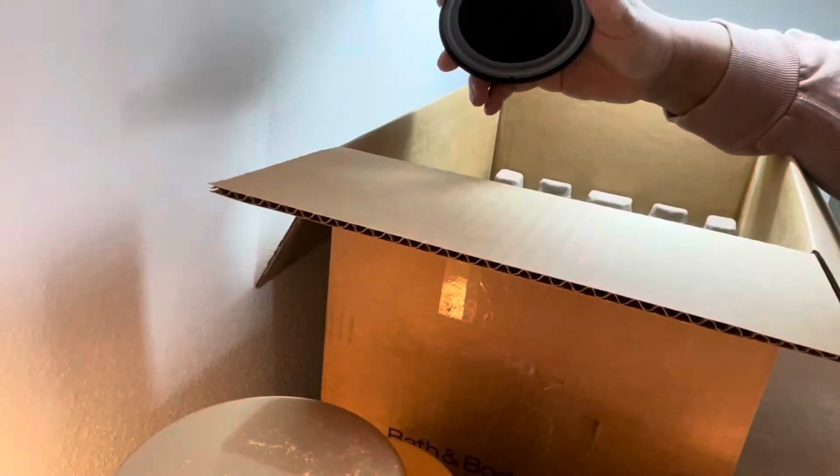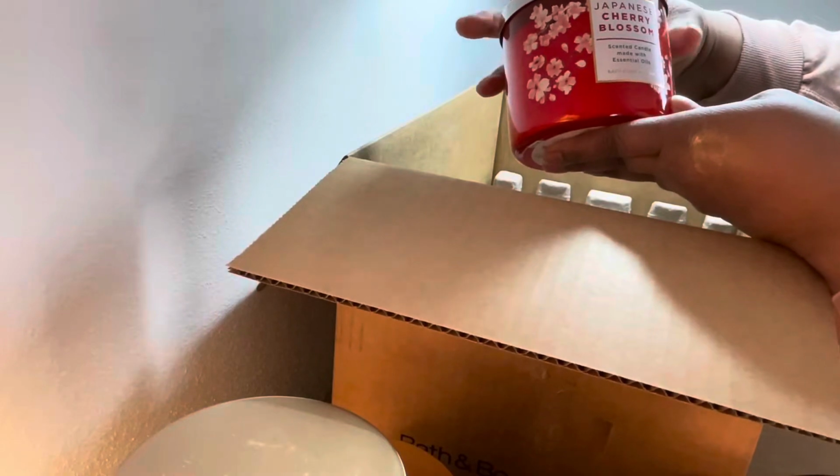eucalyptus and spearmint. I got this from my mom. She loves eucalyptus and spearmint. So, oh, it sure is dusty. And then we have the Japanese cherry blossom. Oh, they all smell good, so that's it.